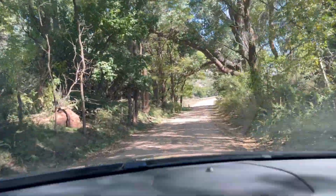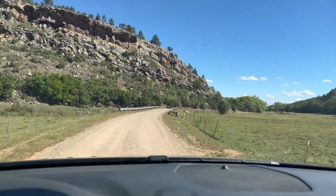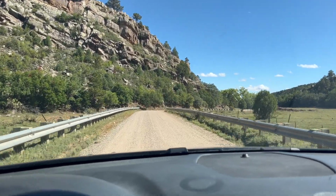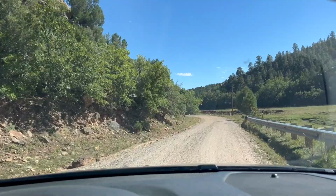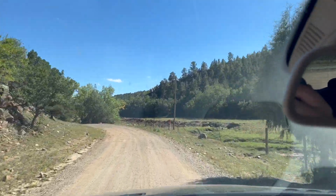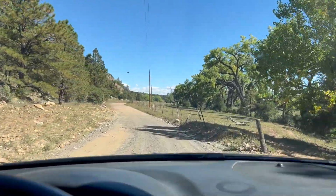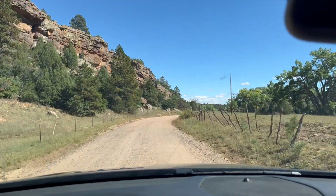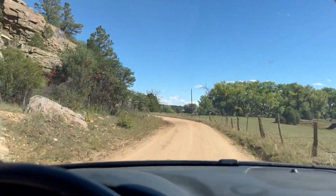Kind of going back down through the bosque a little bit. There's another old place right there. Cool. Seems to get a little bit better down here as we get out of that canyon somewhat. Oh, we got this giant puddle we have to go through still.